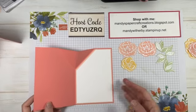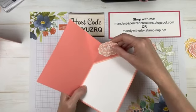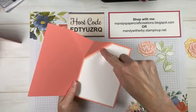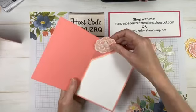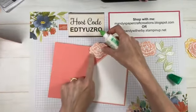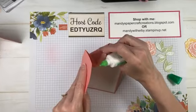All right. So what we're going to do is I'm going to first adhere this flower on the right side. Now I want to make sure that it's within those score lines, these ones here. Okay, you can't come across those score lines, because if you do, then your card won't fold down. Okay, so I'm just going to pop a little bit of glue, and of course you don't want to stick it all the way across either, because if you stick it across that fold, then it's not going to fold down either.